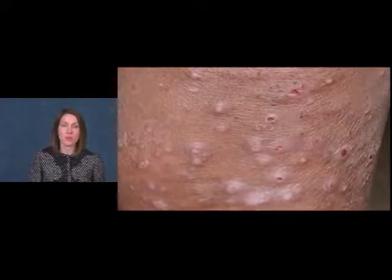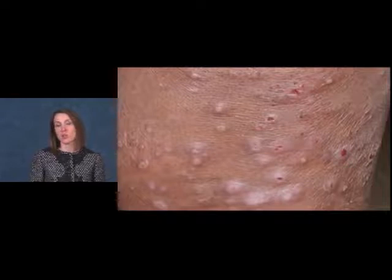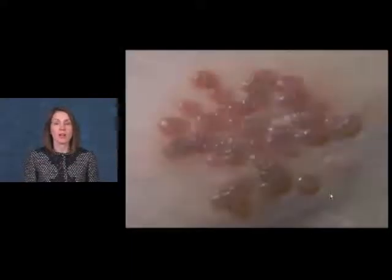So here you can see little pustules. What happens with infectious vesicles is that eventually they recruit neutrophils and they become pustules. And so certainly if you saw these, it might be confusing for a staph process, which is far more common. But with these punched out lesions, really think about eczema herpeticum.